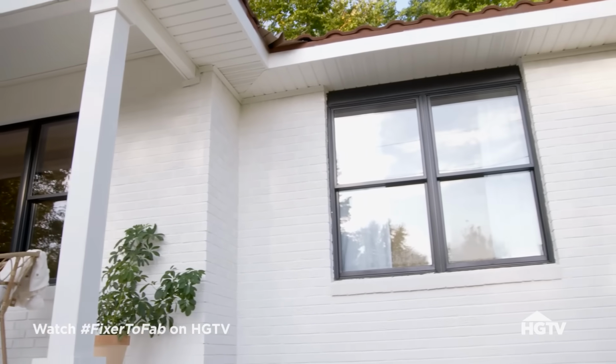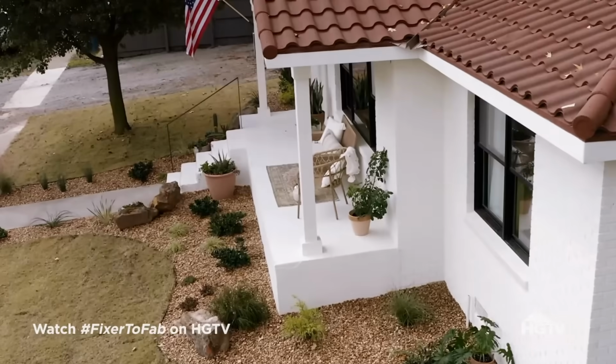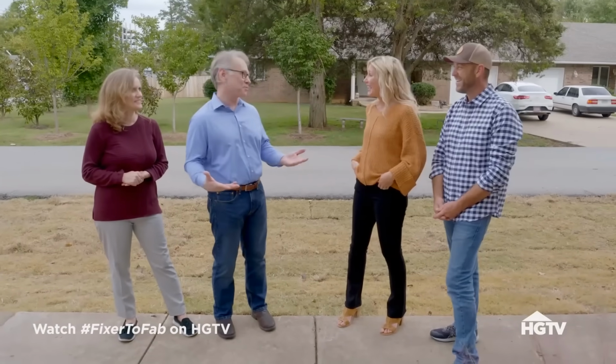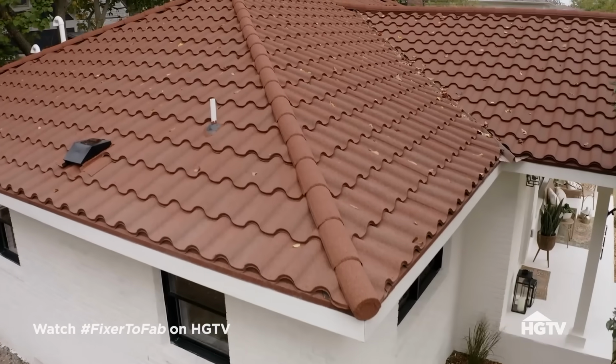Yeah, it looks incredible. And I can't even remember the porch that we had. It was just a little thing there. Yeah. Brick that was kind of falling over. Oh, yeah. Wow. Color tone and tile roof. We've never had a tile roof before. No. It's an aluminum roof. It weighs one-tenth of clay tiles. Wow. This roof was the key piece.